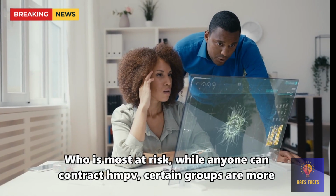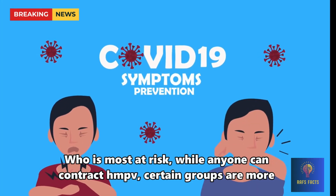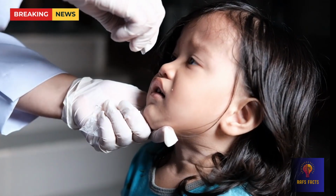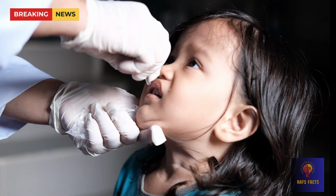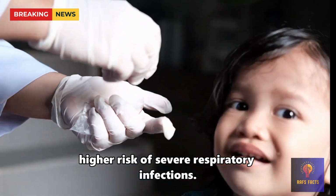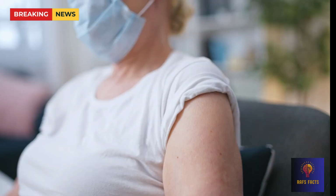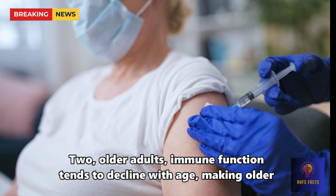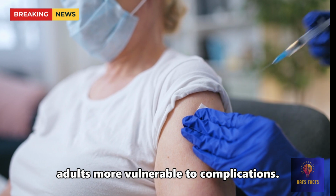Who is most at risk? While anyone can contract HMPV, certain groups are more susceptible to severe outcomes. 1. Infants and young children. Since their immune systems are still developing, young children are at higher risk of severe respiratory infections. 2. Older adults. Immune function tends to decline with age, making older adults more vulnerable to complications.